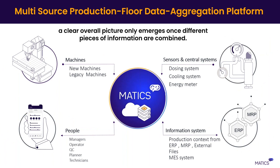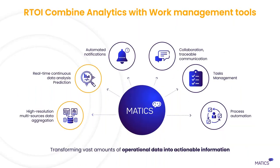The second thing is that you need to have a platform which analyzes and aggregates information that flows from different sources, from machines, from the team, from managers and operation and QC teams and planners and maintenance team, combined with information that flows from third-party systems, ERP, MRP, external systems, all the MES systems, and with sensors. So by aggregating and analyzing the data flow, you can gain perfect visibility and transparency about what's going on the production floor.